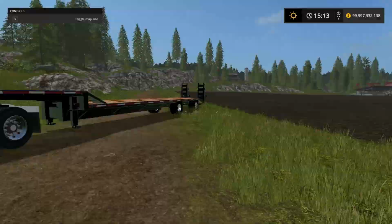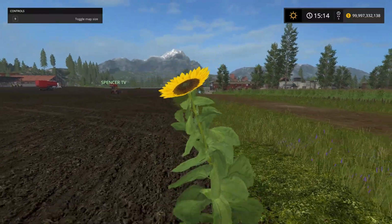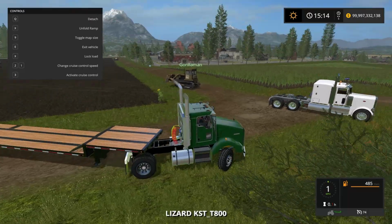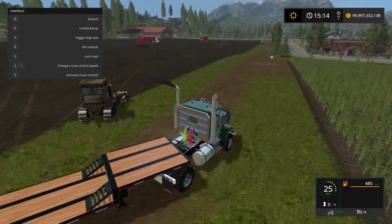Okay, and so we gotta go get the other dozer that I bought. I'm assuming that's going to work. Oh, there's one sunflower right here, on the corner of the field. Okay, Spencer, I'll drive over there. We'll see. I'm just kind of messing around waiting for you guys.